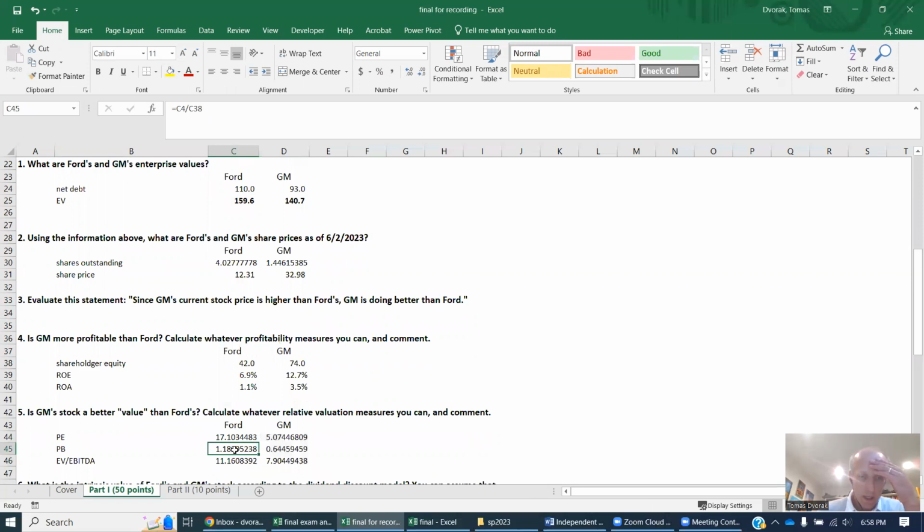And what do we see? We see that these valuation ratios are lower, actually much lower for GM than Ford. GM appears to be better value. It's cheaper relative to the earnings, relative to the book value. Its price to book is actually less than 1. So if the accountants are right, we could buy GM's assets for only 68 cents on the dollar.